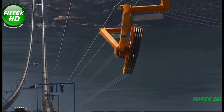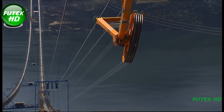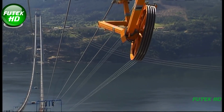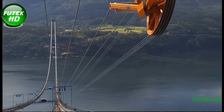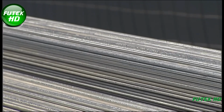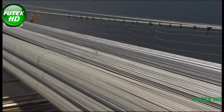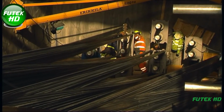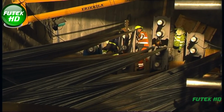The saddles for the suspension cables were installed in early 2011, each weighing 23 tons and requiring precise millimeter adjustments to ensure the stability of the bridge. The bridge's cables, which form the backbone of the structure, had to be pulled back slightly to relieve stress on the pylons. Once the cables and pylons were balanced, the pylons were able to return to their original vertical positions.